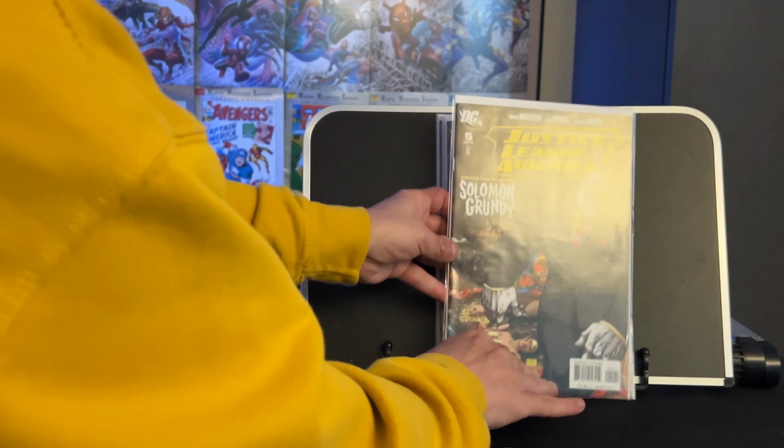So 18, we continue with this one. 18, 19, number 20, and Flash number 21, 22, 23, 24, 25, 26, 27, 28, 29, 30, exactly 30 issues of Justice League of America. I have a lot to read, but that's great. So this I like. I can really read through it. I've got 30 issues to read. That's just great, fantastic. I love those.